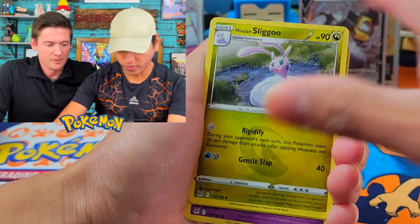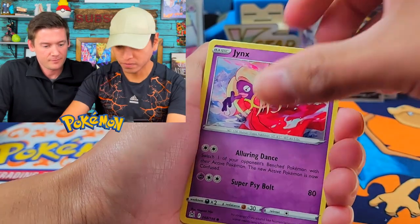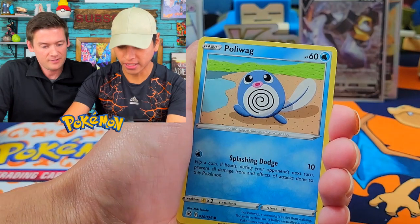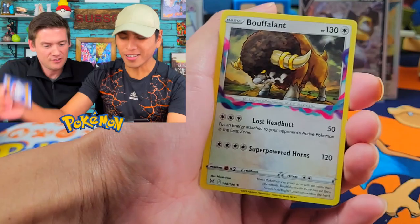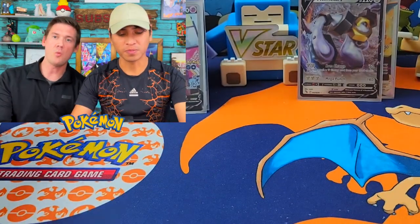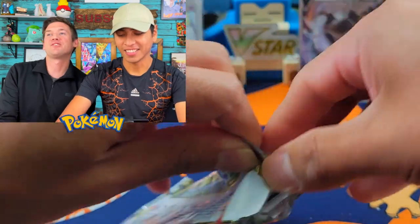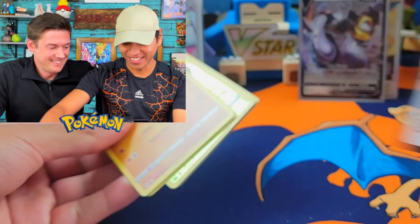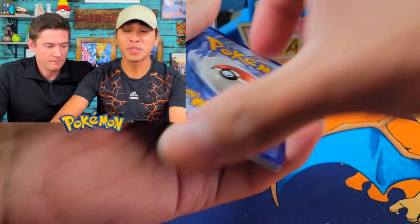Haunter, Sliggoo, Electrike, Jinx, Inkay, Squabbit, Phalanx, Poliwag, Mirage Gate, into a Boomerang. No. Wah, wah, wah. Yay, we still have a Mewtwo alt art. I can't be mad. Oh my god. Come on, Giratina. Okay, don't give me many cards, but at least give me the Giratina.